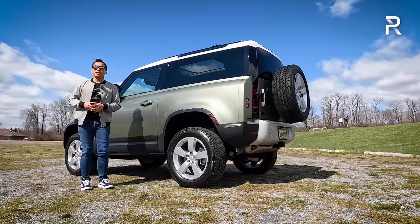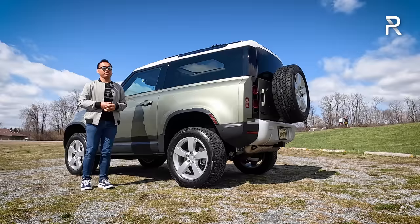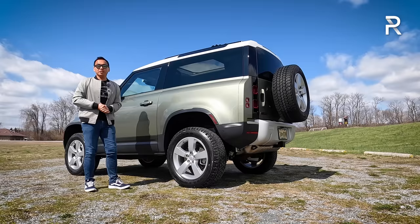My tester here, being the first edition model, is kind of comparable to a Defender X Dynamic in the HSE trim. This one starts at around $64,000. The beauty about this first edition model, there aren't really any options to add, although I would probably spec out the silver painted wheels for a black painted wheel. The off-road tires on my tester are an extra $400. All in, my tester with the destination charge factored in is around $66,500.